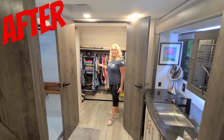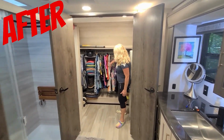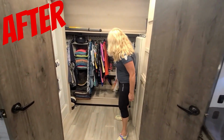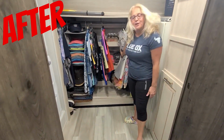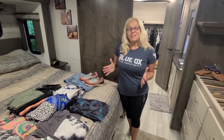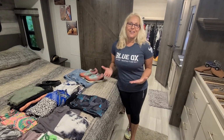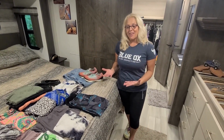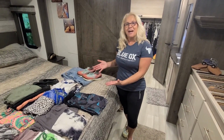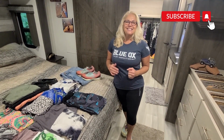Look at the difference it makes just with a little bit of organization. You can actually see through all of the clothes and have access to your clear bins and everything that's behind. Living full-time, most time, or part-time, as you know, there's not a lot of extra space for a lot of extra things. There's 20 items I'm decluttering today. So remember, and do never forget, it's not about the destination, it's all about the journey.